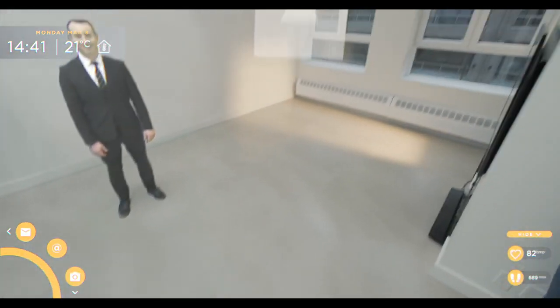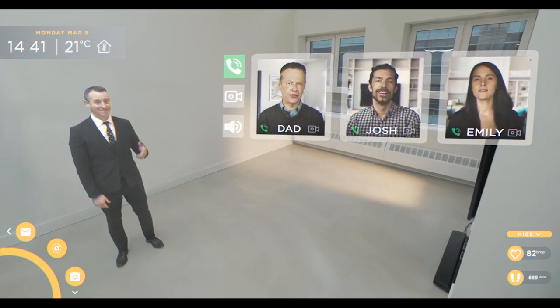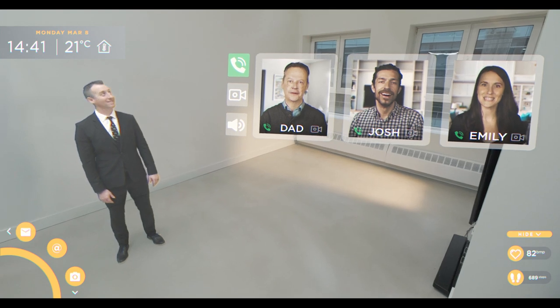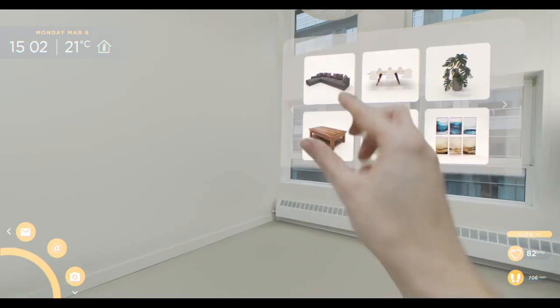Call Dad, Josh, and Emily. Wow, this place is fantastic. Are you sure you can afford it though? Nice loft. When's the housewarming party? Yeah, when is it? Hey, that real estate agent is cute. Okay, that's too much. Bye.